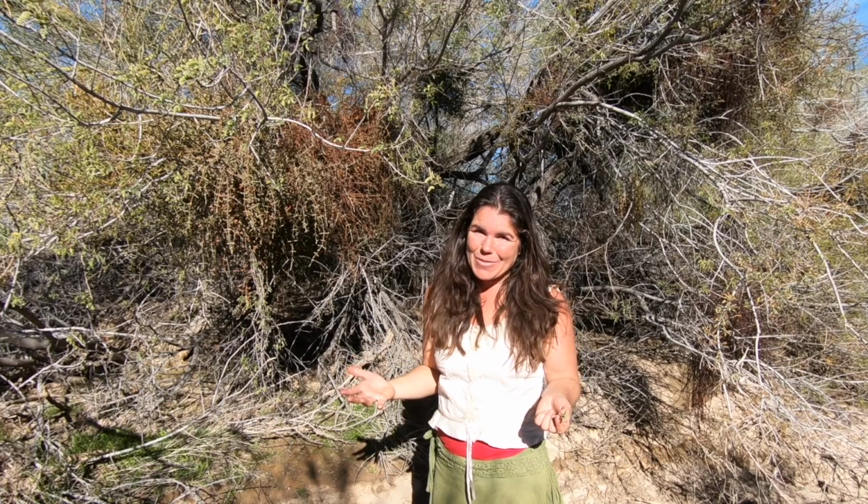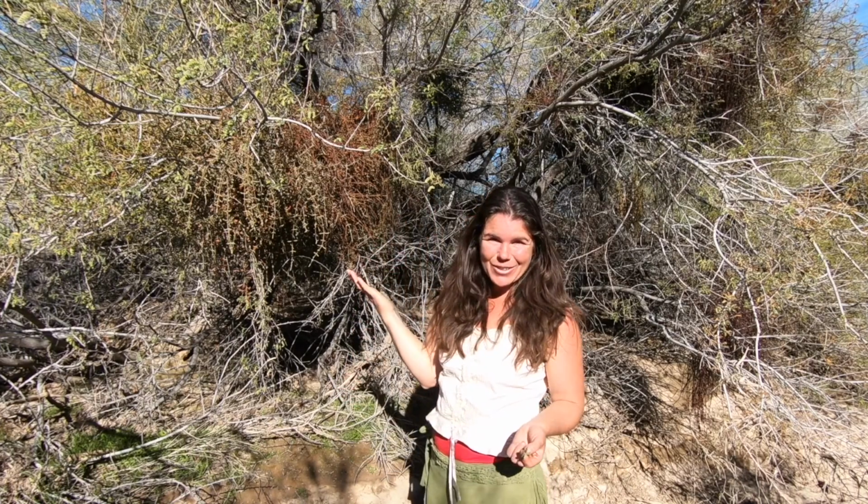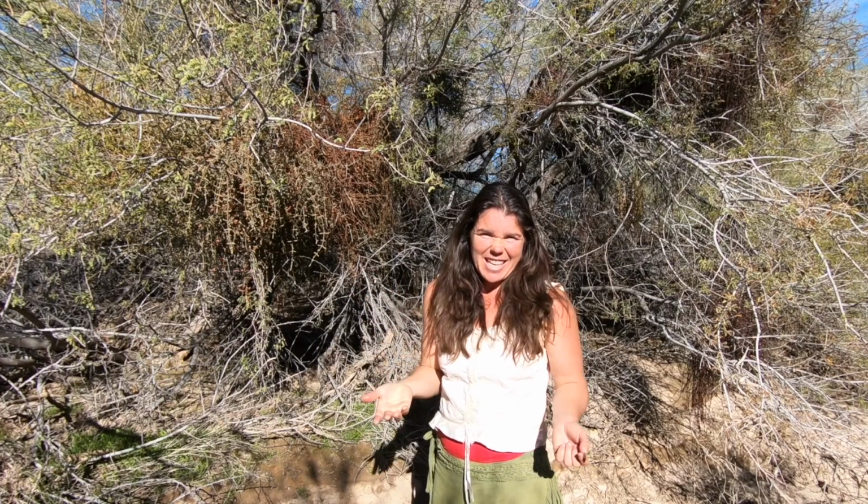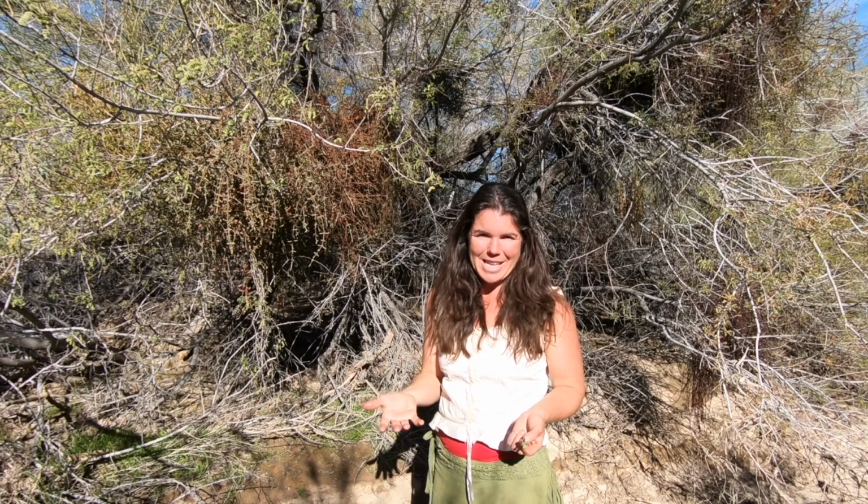But the great thing about Palo Verde is once it starts flowering, you can eat those flowers, and the seed pods are also edible. You can eat the Palo Verde raw in the green state. They taste almost like edamame or peas. And once dried, the Palo Verde can be made into a flour as well, to make little cakes or floured goods, anything that would require flour.